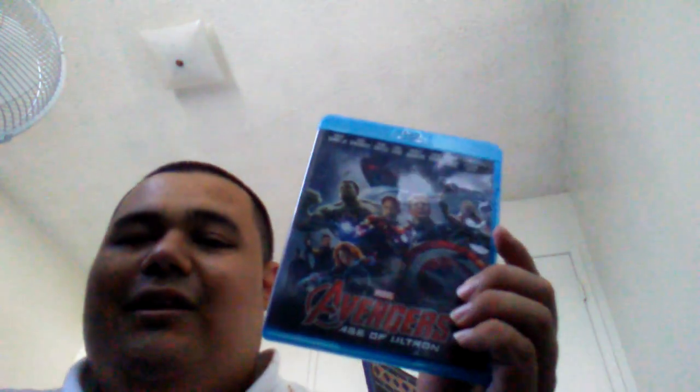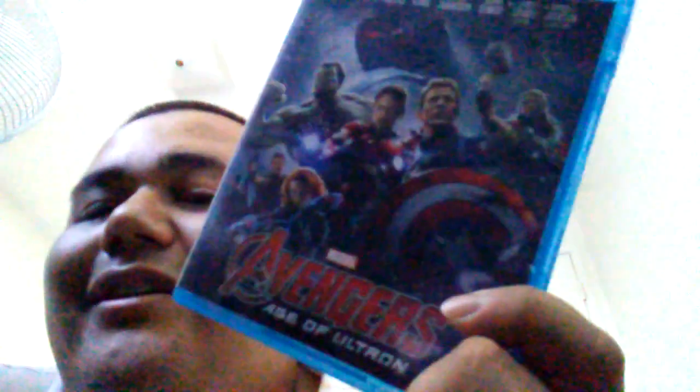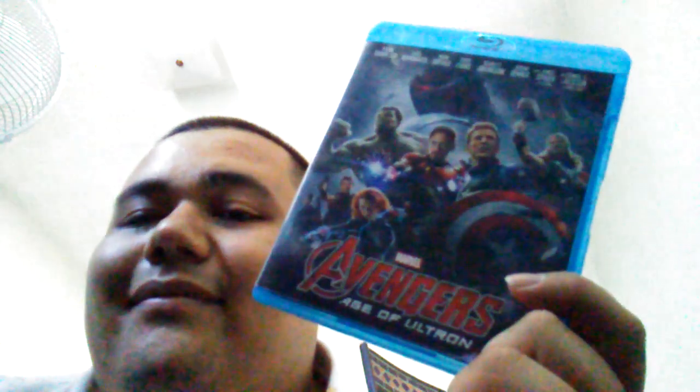Next one up, Avengers: Age of Ultron. With Robert Downey Jr., Chris Hemsworth, Mark Ruffalo, Chris Evans, Scarlett Johansson, Jeremy Renner, and James Spader. Epic in every sense of the word, says Peter Travers of Rolling Stone.